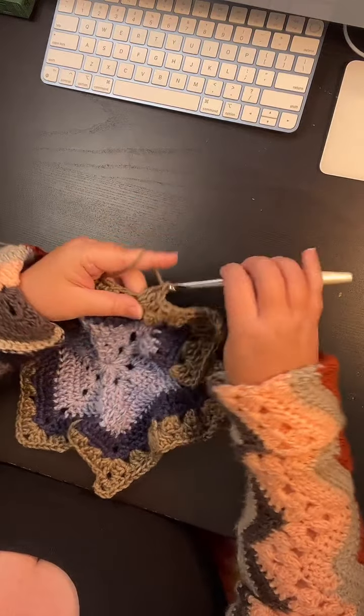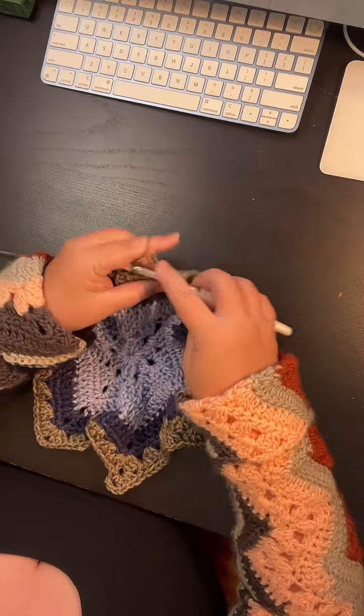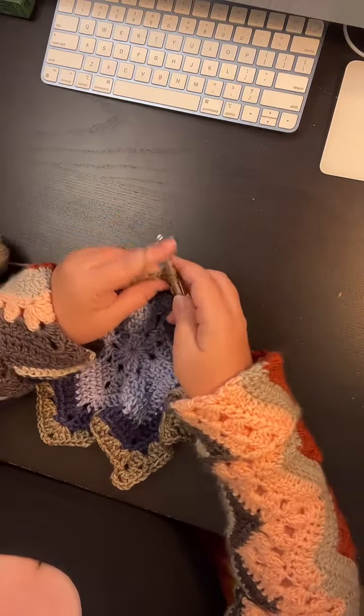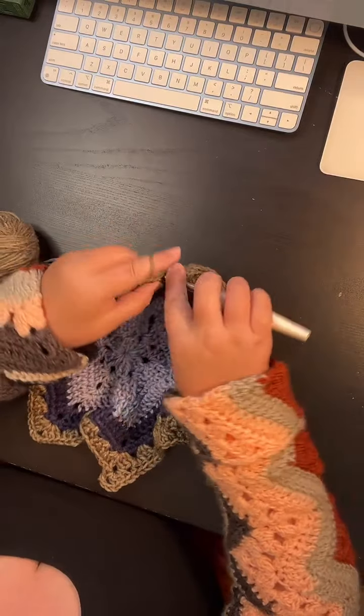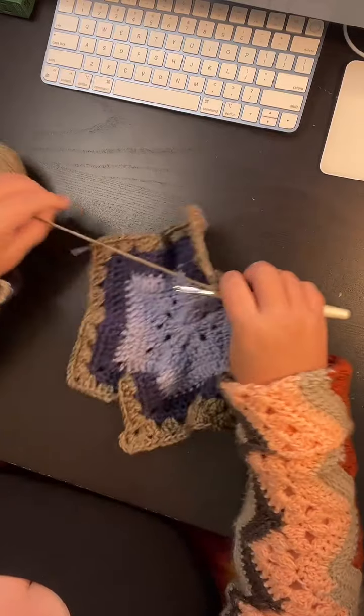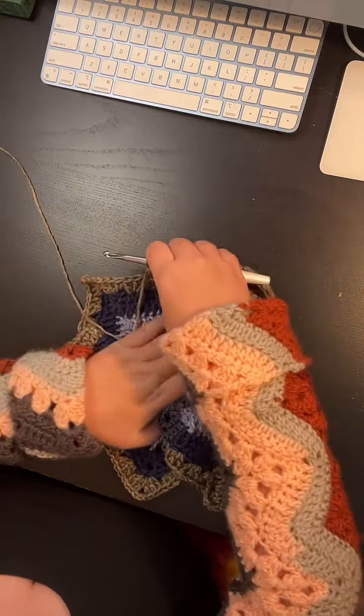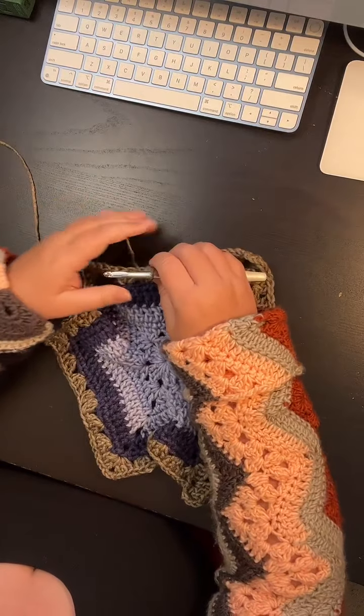Small Rabbit Things says, Betty McKnit, I'm making 5 stars for Christmas this year. Oh, that warms my heart. Please post, tag me in your social photos or videos with those so I can see them. I love seeing them.